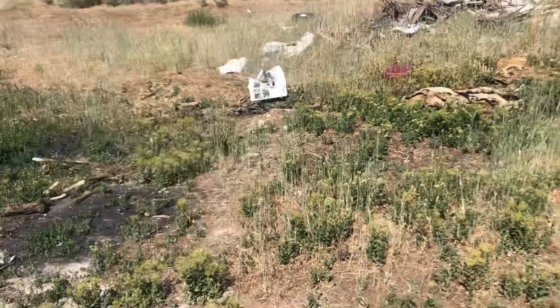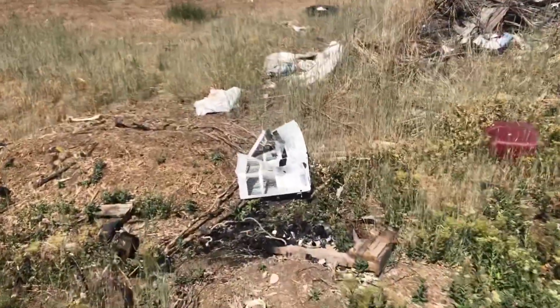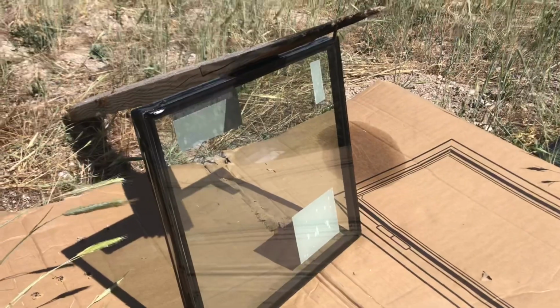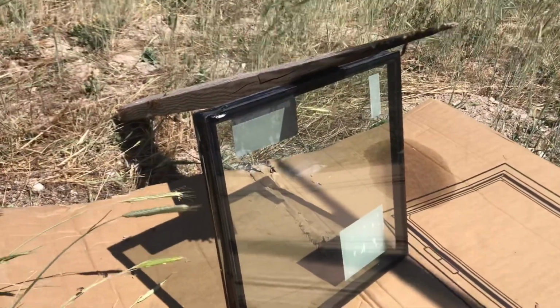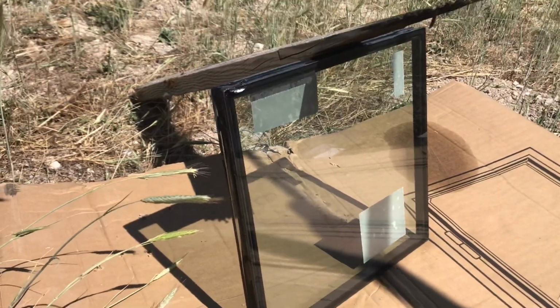What a piece of garbage. This thing didn't even stop a bullet. What the heck? Oh, actually it stopped them all. Never mind. Fantastic. All right, now we have more field tests. I know you've been waiting for these. Now that we know the SXP is pretty much the bomb of all guns.